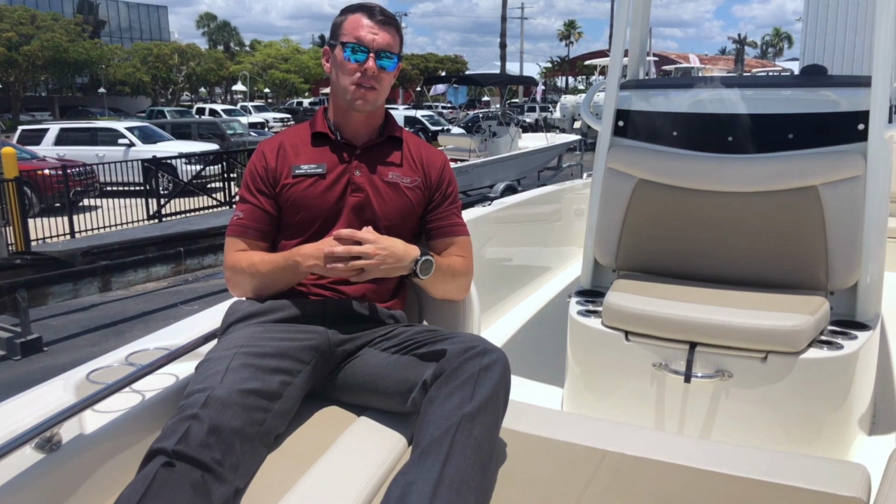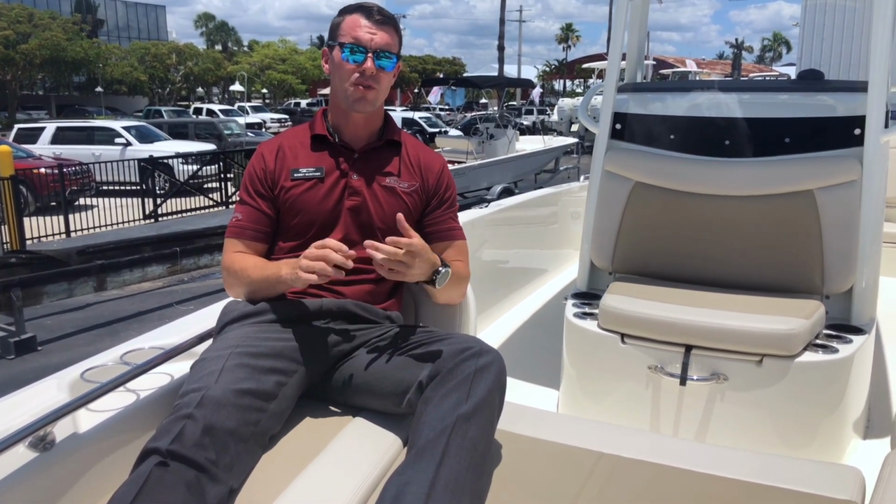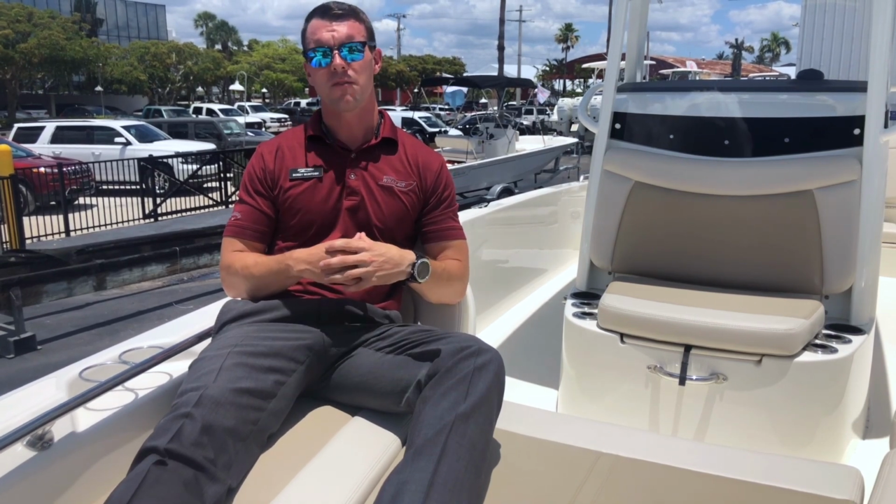This boat is perfect for Southwest Florida. Again, whether you're going to fish it, whether you're going to cruise, or whether you're going to take it to the beach, it really does a little bit of everything for everyone.